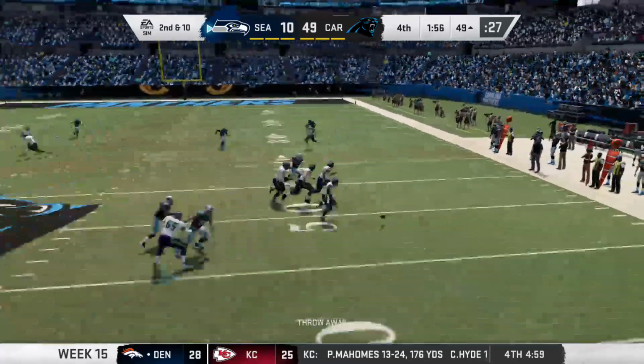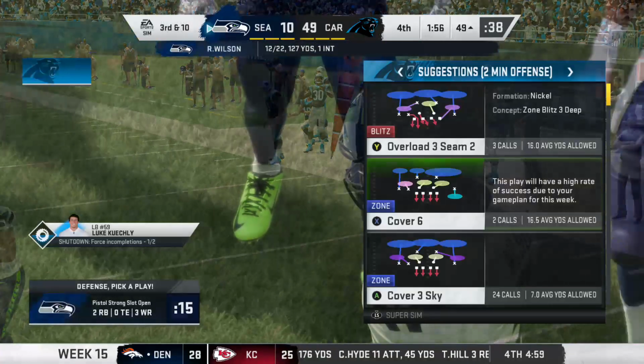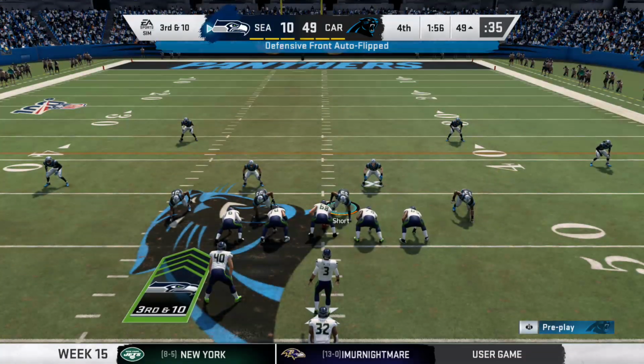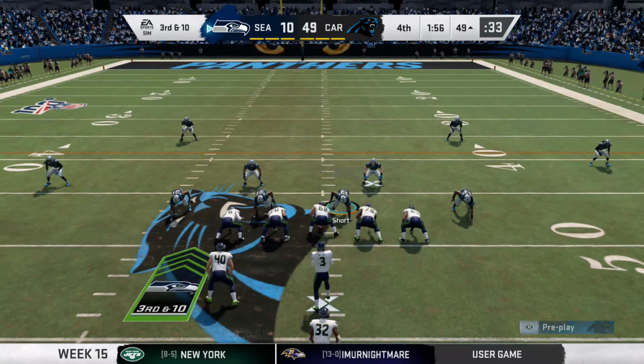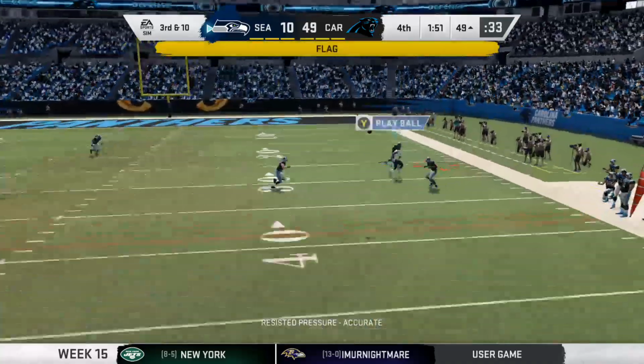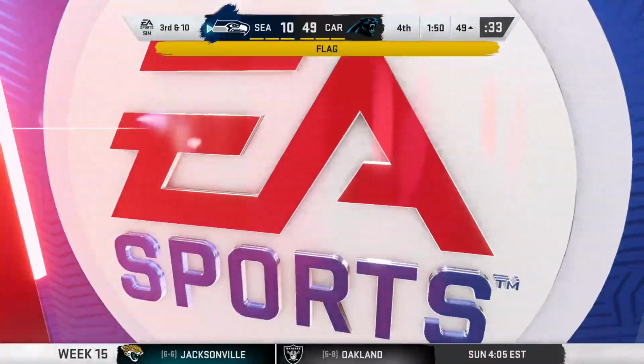Second and 10. It's Wilson again. And incomplete. At this point, down big, you'd have to imagine this defense is just going to sit back, blanket the field as best they can. Yeah, this is actually the easy part of the game for them because, just as you noted, they can sit back, keep everything in front of them. But they've blanketed the field the entire game using a variety of coverages.